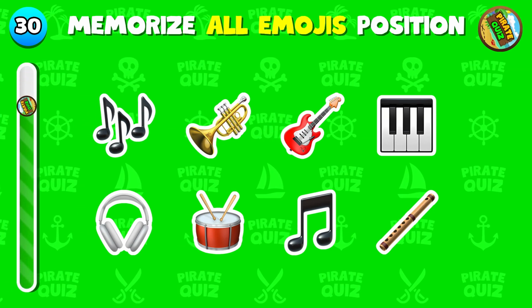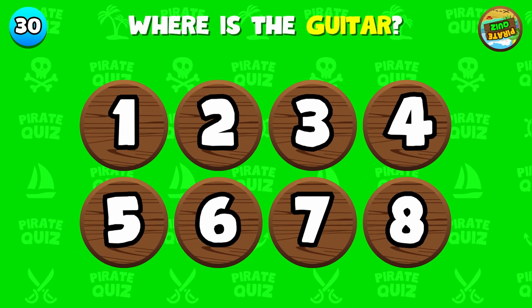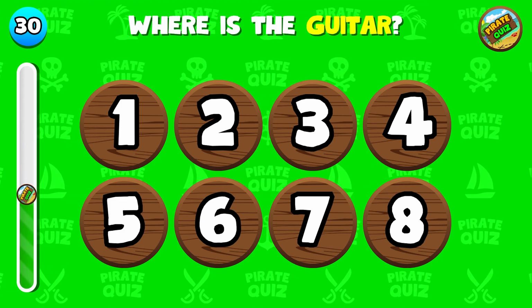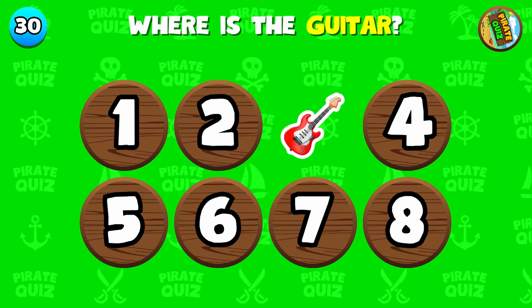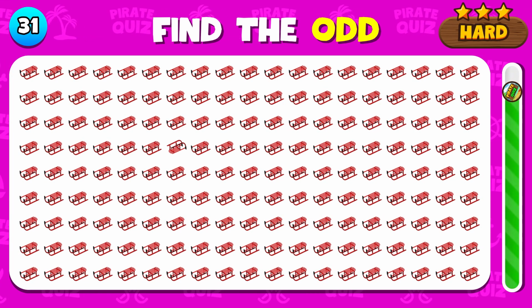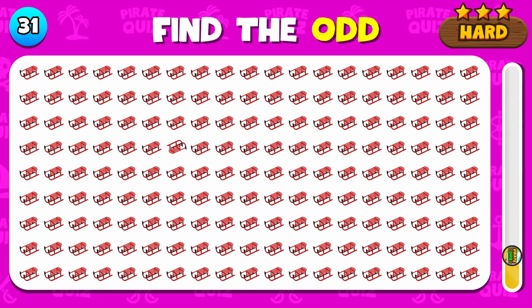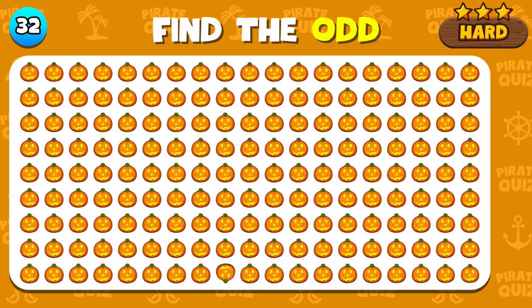Memorize all emojis' position. Where is the guitar? The guitar emoji is located in number 3. Spot the mismatched emoji in this group. You've nailed it. Which one sticks out?